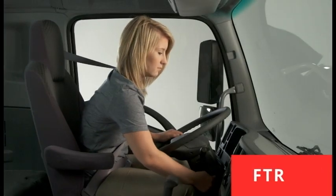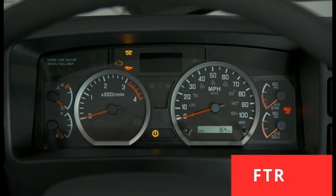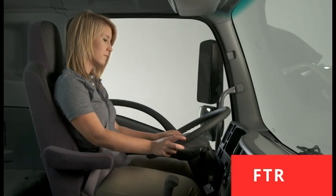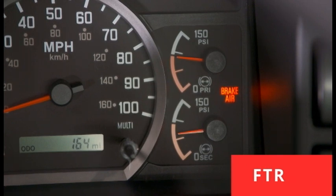The FTR includes a full air brake system. For safety, the truck may start but not move if there is insufficient pressure in the braking system. Allow the truck to idle a few minutes to build up pressure in the system. Then it should move properly.